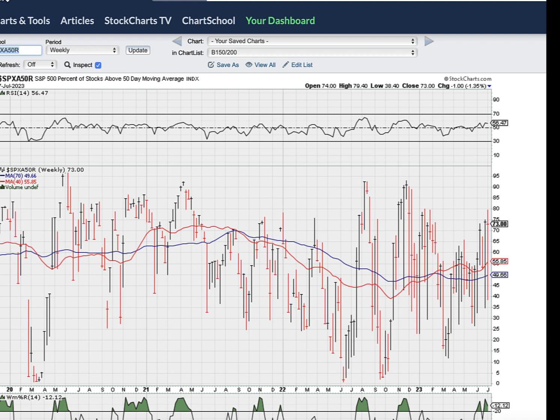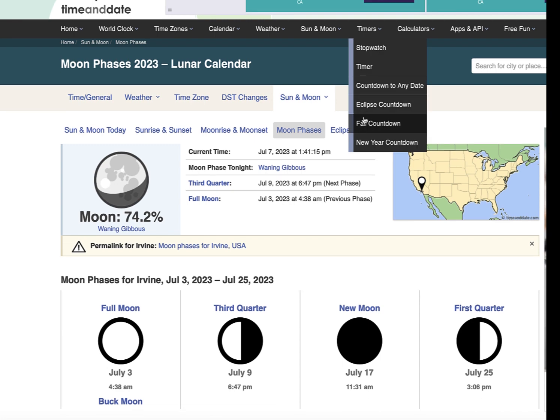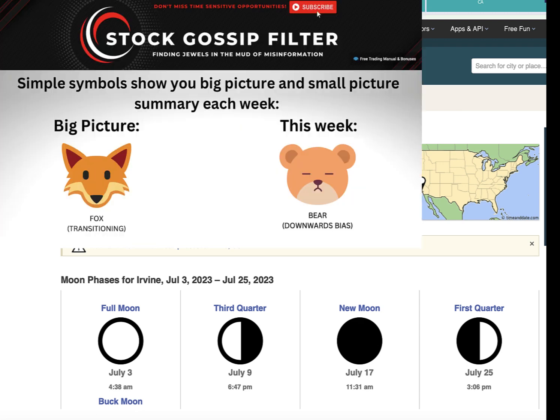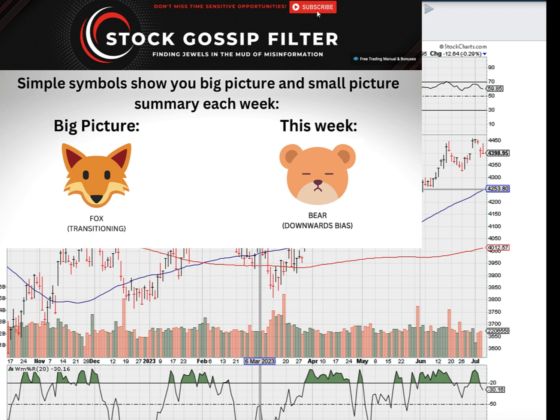A lot of the stocks are still way above their key moving averages. The volatility index came up a little bit this week, understandably, but it's still very low. If we can get through another week of the lunar cycle, believe it or not, which is right 2 out of 3 times, this week ahead could still be a little bit choppy. So I'm going to say this week, the big picture is a fox, but again, probably on the bearish side of things. That would be my guess for the short term this week.